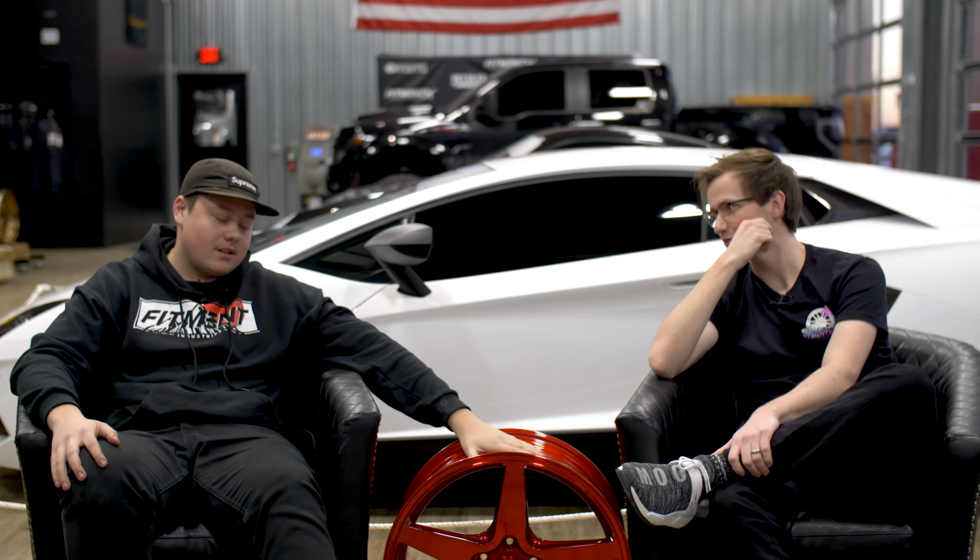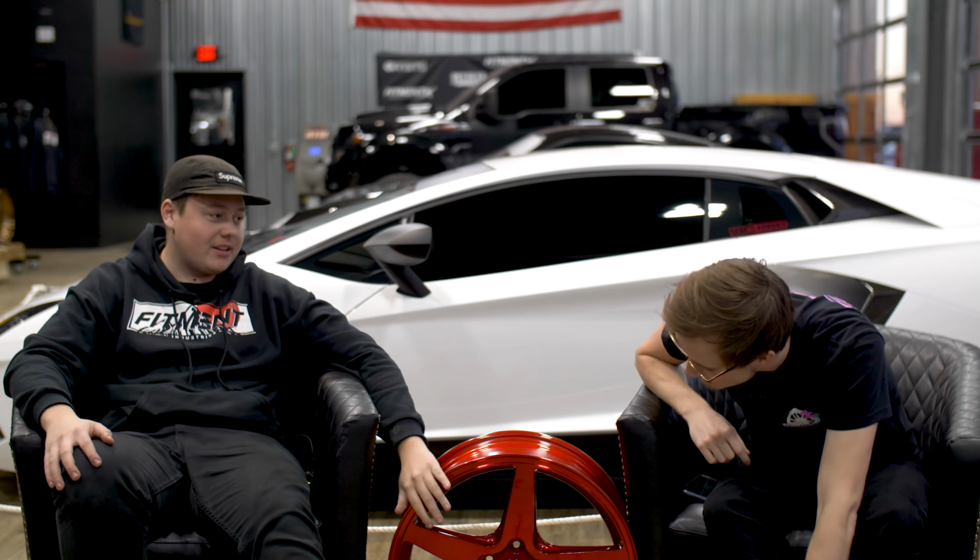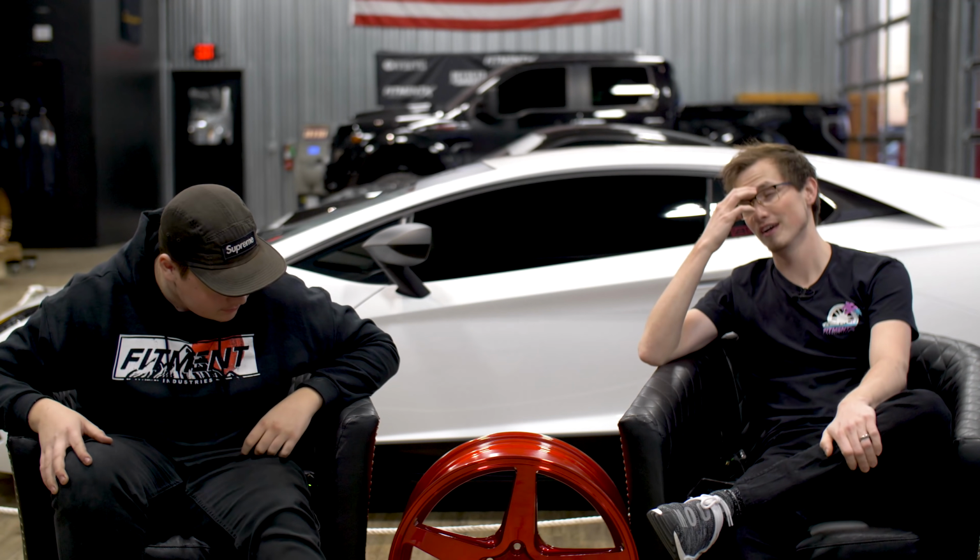What is the featured wheel before we forget? Rotiform WGR. Super nice red chrome-ish finish that they have. I love this finish. The red is a popular finish. I think it's going to be an awesome finish for 2019, one-piece cast, that sort of stuff.